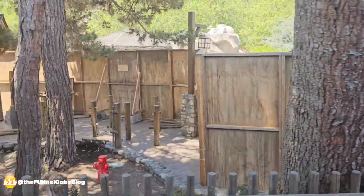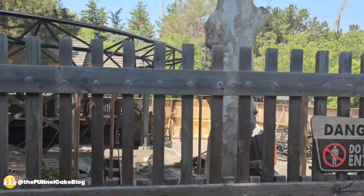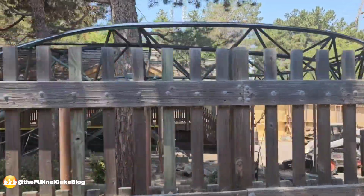That is it from Knott's Berry Farm. Today is actually National Funnel Cake Day too. So what we didn't include in there, we went on the stagecoach to see the Camp Snoopy construction, then also the construction on the new maze for Knott's Berry Farm for the 50th. So we'll edit that in as I'm talking here.